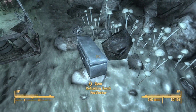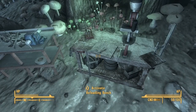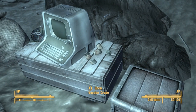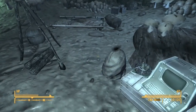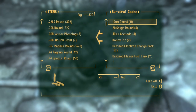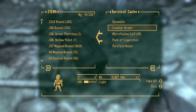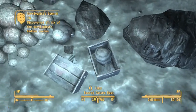But we have reached the camp that's deep inside the cave. There's some supplies. You can make some ammo with the powder pistols and all that stuff. You can craft other things. There's some drained microfusion cells and energy cells. Don't really need anything there. But our true goal, if I can find it, in the survivalist cache: 10mm rounds, grenades, lots of things in here. Dynamite, frag grenade, I'll take the frag grenade, I'll take the microfusion, I'll take that purified water.